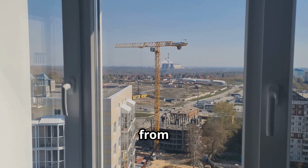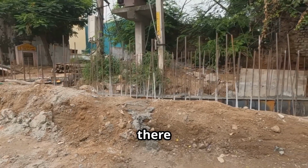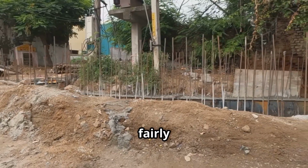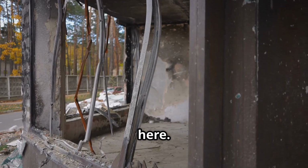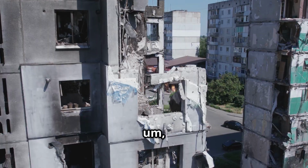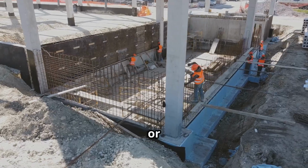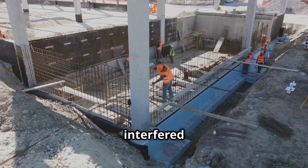Okay, so here is the view from the other side of it. Now what's interesting here is it's very dark, so it's hard to see in there, but so far this rebar looks like it's fairly clean. You can see the rebar all in here. And I don't see any signs of rust that would cause spalling. So, I would say right now, this does not look like a spalling issue. This looks like a load issue, or somebody did something at the bottom and interfered with it.